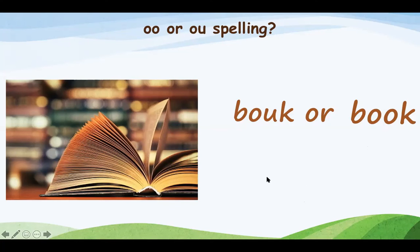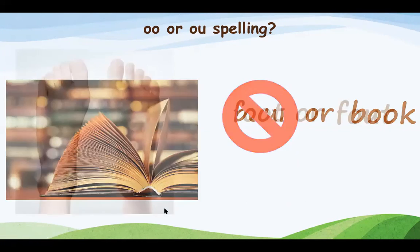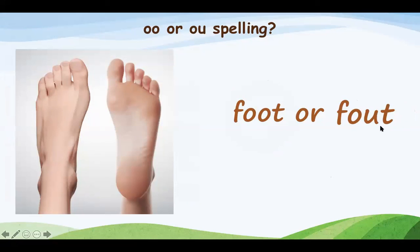We spell book like two O. Can you spell the whole word for me? BOOK. Very good. Well done. BOUK is not a real word. Amazing. Okay, next. Here we have a picture of 2 feet.